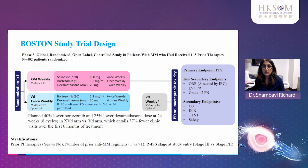402 patients were randomized 1-to-1 to XVD in 5-week cycles of selinexor 100 milligrams weekly, bortezomib 1.3 milligram per meter squared weekly, and dexamethasone 40 milligrams weekly. The control arm was VD in the standard 3-week schedule, with twice a week bortezomib and dexamethasone given 4 times a week. After 8 cycles, VD was switched to 35-day cycles in the same schedule as arm A, so weekly bortezomib. If at any point patients had progression of disease on VD as determined by an independent review committee, or they had intolerable toxicity, they could cross over to the XVD arm.